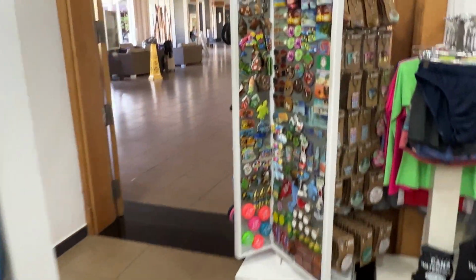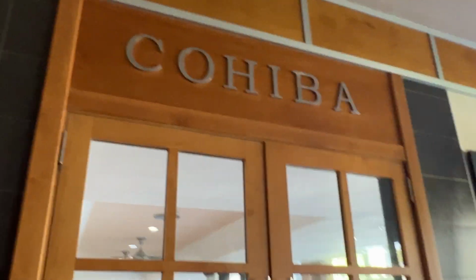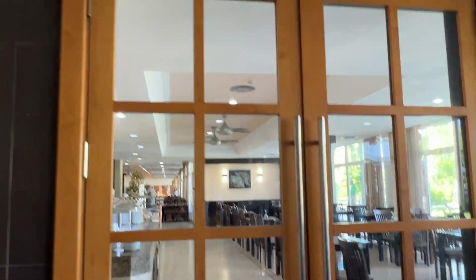All right, guys, so that's it for the gift shop in the lobby area. Back outside, this is the room for the buffet style meal. So that's right here. And then you just have some sitting areas around.